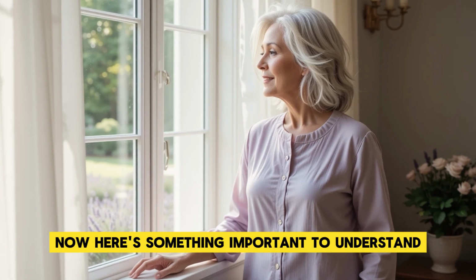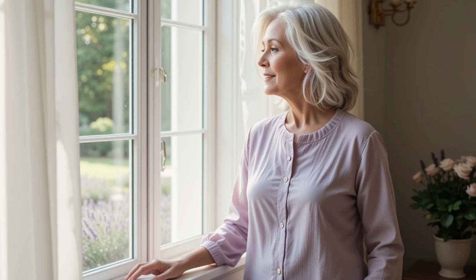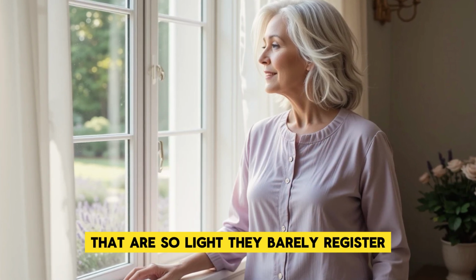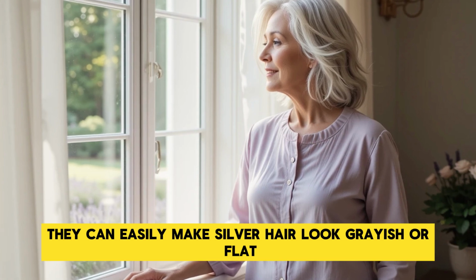Now, here's something important to understand. Not all pastels are created equal. You want to avoid those baby pinks and mint greens that are so light they barely register. They can easily make silver hair look grayish or flat.